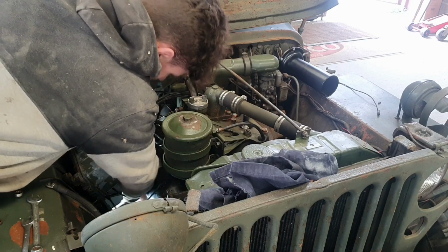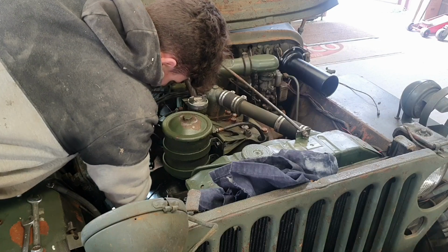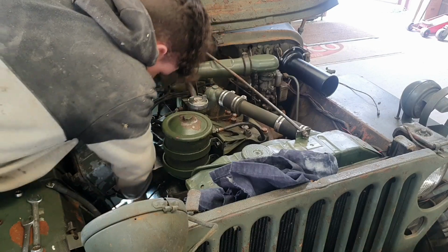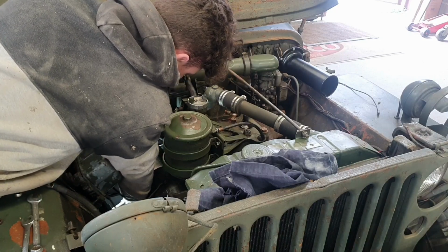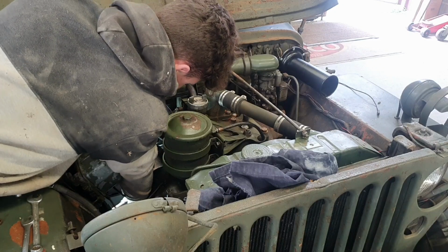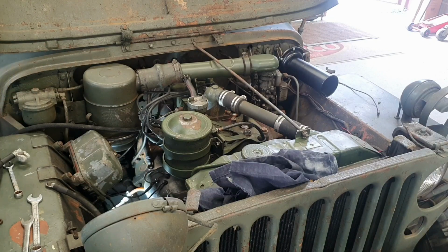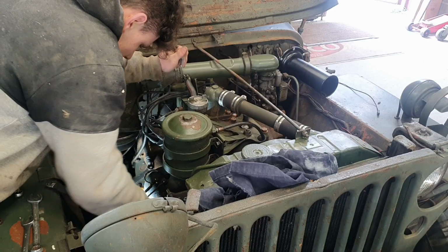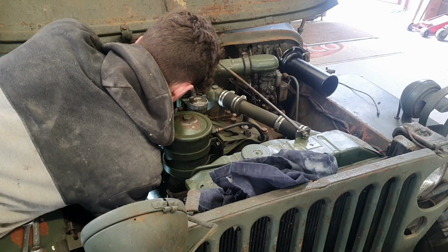Because Eugene has always had a problem with starting on the battery, obviously because it's 6 volt, it's not 12. It's reliable, somewhat, but not all the time, especially when it's cold. Like this morning, we had to try and get out, and it wouldn't go because it was too cold. So we've had to use the handle for quite a while now.